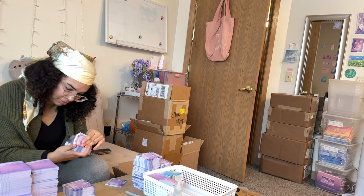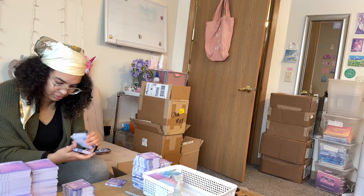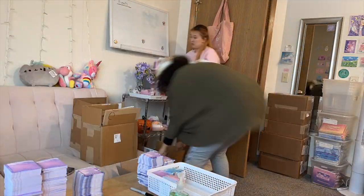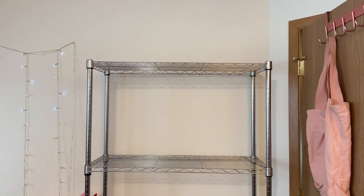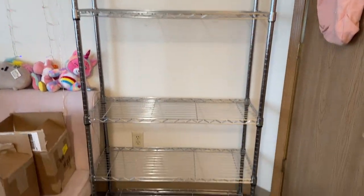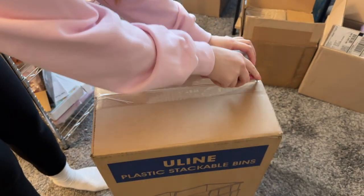Here's Jasmine quality checking some sticky notes. She's also officially the newest member of Unicorn Eclipse. It's been super helpful and fun having her. Okay, now that that's done, we just need to move all of the bins onto it.